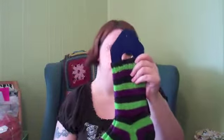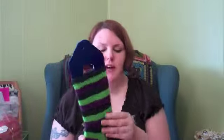So I put all my hand knit socks in this little mesh bag, throw it in the washer, and then I hang them up to dry. And I've never had any problem with felting because I wash them in cold water. But I think it really softens up the yarn. Not that it wasn't soft to begin with, but I just think they're more comfortable after a wash.